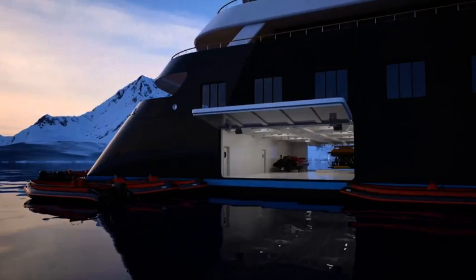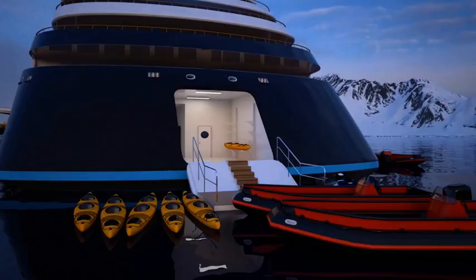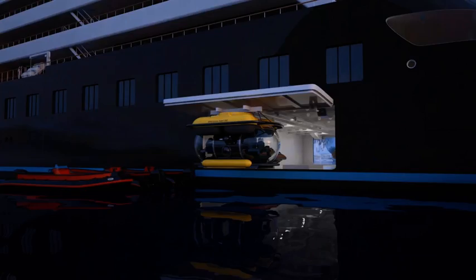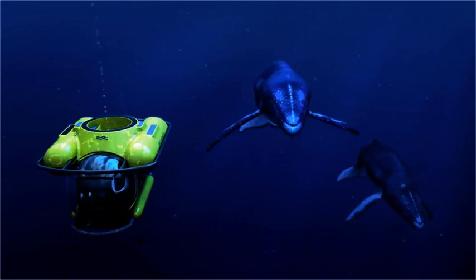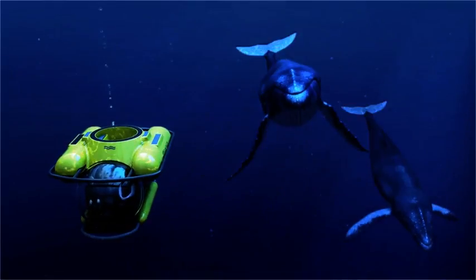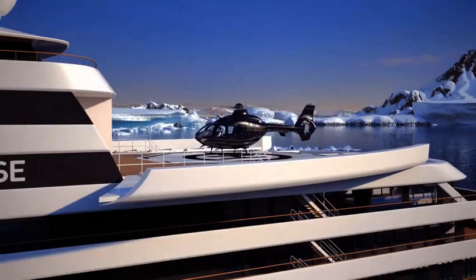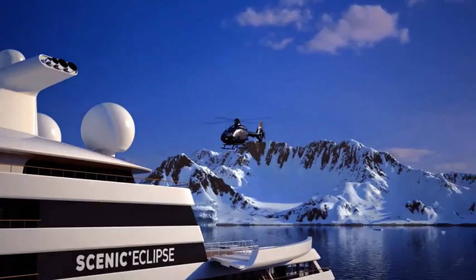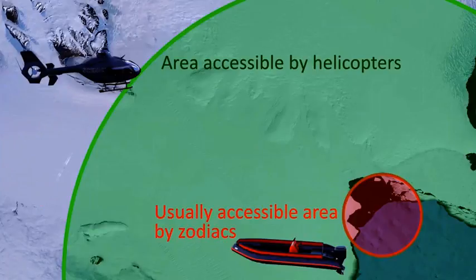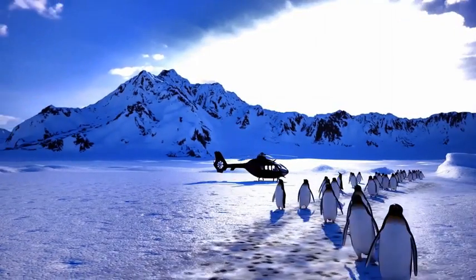These are our own zodiacs we're going to have on board. That's the submersible, 7-passenger submersible. Go down and see the whales and penguins and whatever else you want to look at. So you can see most of the expedition ships, you get to the shore and then the rest of it's hiking or whatever. But with the helicopter, you can get out and actually see the penguins and things like that in a very comfortable style.